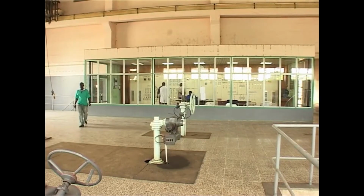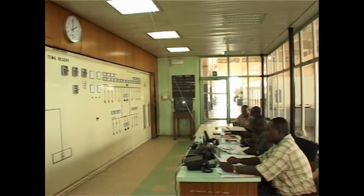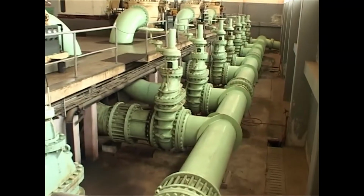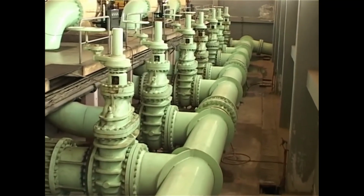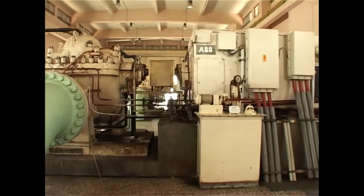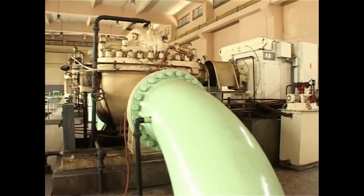The high lift station, the master control room for the whole plant. From here, the power of 4 high lift pumps pump close to 37 million gallons of water daily to a booster station in Tema, from where it is redistributed to Tema and the eastern parts of Accra.